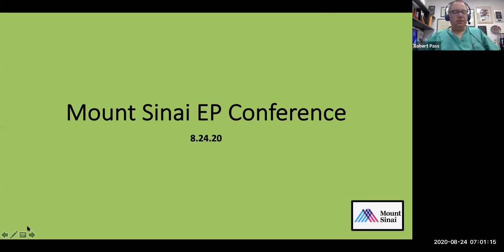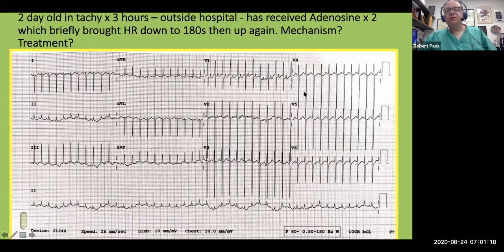All right. Let's move on. So this is a tracing that Dr. Kong was kind enough to share with me yesterday. This is a 2-day-old who's in tachycardia for 3 hours at an outside hospital. The patient has received adenosine, according to the story, twice, which, according to records, briefly brought the heart rate down to 180, and then the tachycardia immediately resumed. And this is a 12-lead ECG that was obtained on this patient.